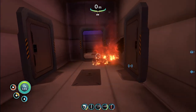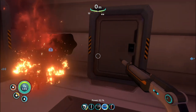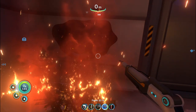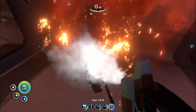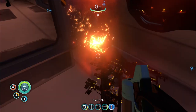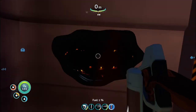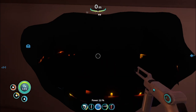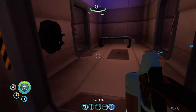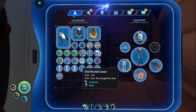Let's see what else we can find. Are any of these two rooms accessible? Nope. Guess not. Might want to put this fire out, though. Oh my god, come on. Just put out the goddamn fire. Okay, can I repair it? No, there's nothing I can do there. Okay, and this fire extinguisher is empty. I don't think I need two empty fire extinguishers.